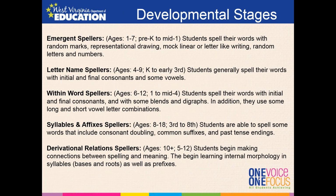So let's take a look at how our children do develop. Now, as you look in the parentheses at the ages that are listed here, please know this really is a generalization. And I'm sure that as we look through the descriptions of each of these levels, you might be teaching a third grade class and going, oh no, I've still got emergent spellers in third grade.